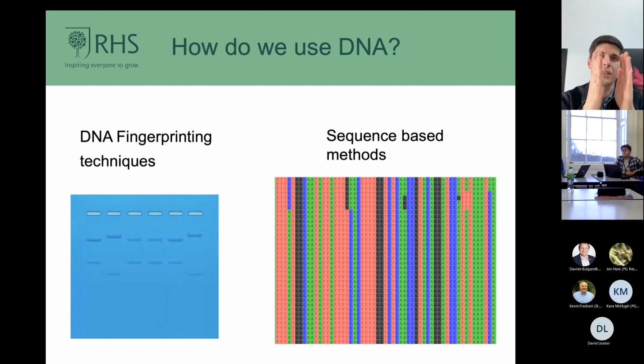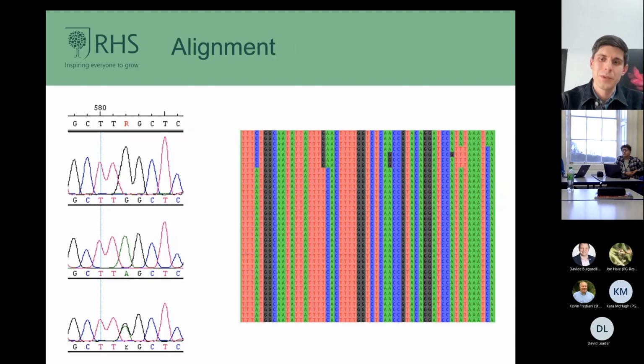And we could basically just look at all the bases that band contains in a sequence, which would be sequence-based methods. Those of you who are involved in the DaffDNA project won't really see this by now, and I'm very glad you won't. It was rather time-consuming. Before next-generation sequencing, we used a different sequencing method, and we got these electropherograms where you looked at peaks and tried to decide whether it was really an A, a T, a C, or a G. And when we had a bunch of samples, we created an alignment, which would be the sequence data next to the electropherogram in this picture.